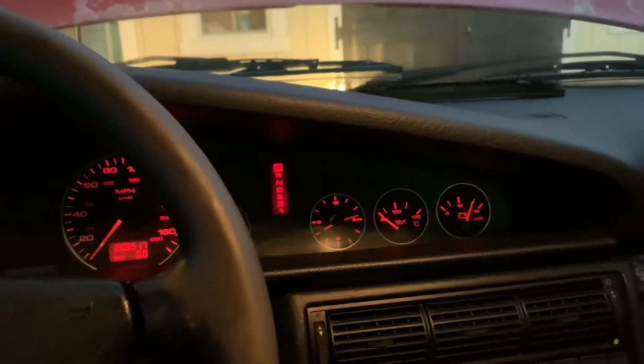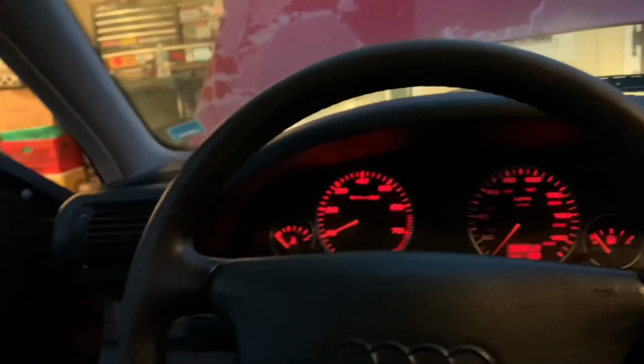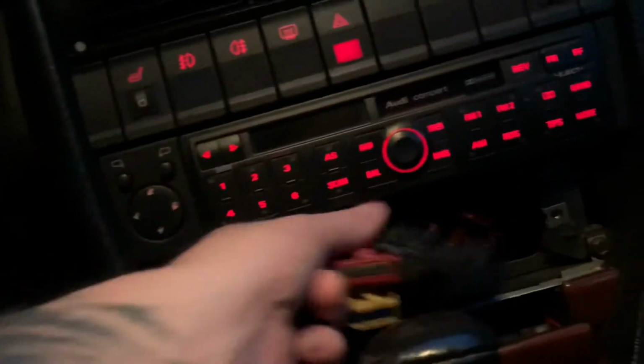Gotta say, man, I've always been a fan of these instrument clusters on these older Audis. They're just so cool in my opinion. And I like the fact that these backlights are all in the red color. Just gives it that racy kind of feel. Yep. And there's some weird stuff going on in here that I'm going to have to investigate. You see that thing right there? That looks like it doesn't belong.